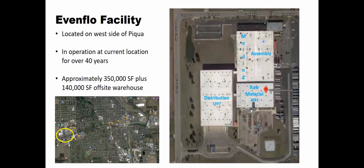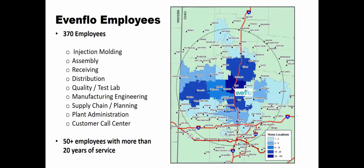So a very fast-paced type of environment. Next, as far as our employees go, we've got 370 employees fulfilling different roles at the plant. When we go through the operation, we've got teammates that are in injection molding operations. That's where we actually make the plastic components that go into our car seats.